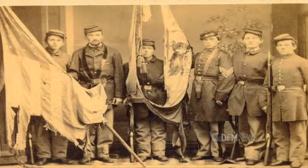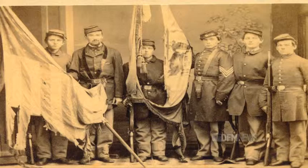I was contacted by a dealer, a book dealer in Pennsylvania. She said, I think I have something you might be interested in. So I visited, and she had this CDV of the Delaware 1st Regiment.